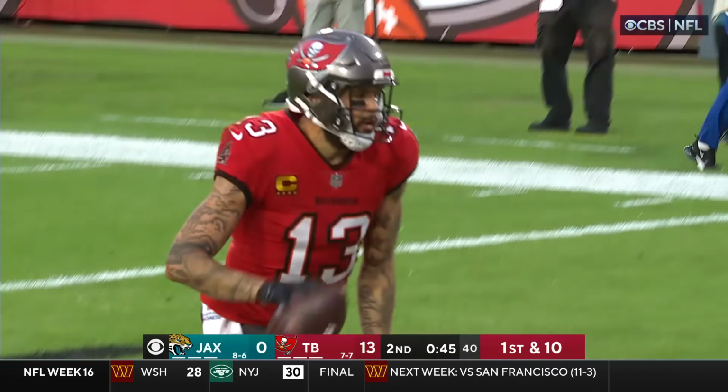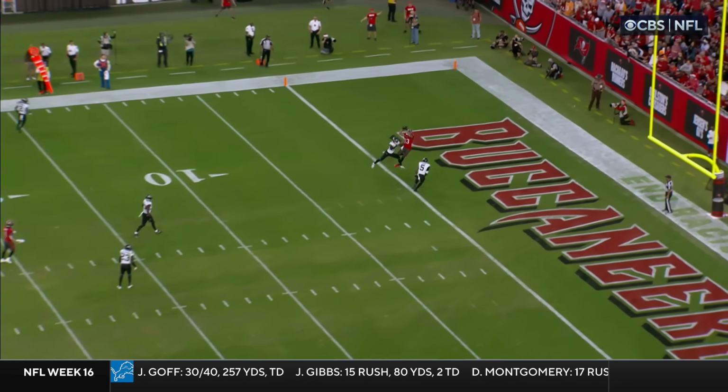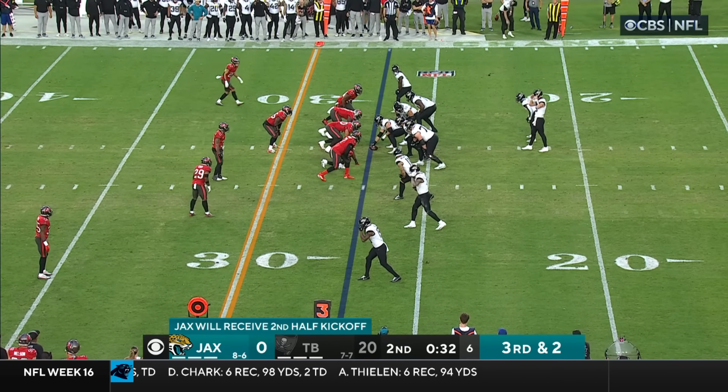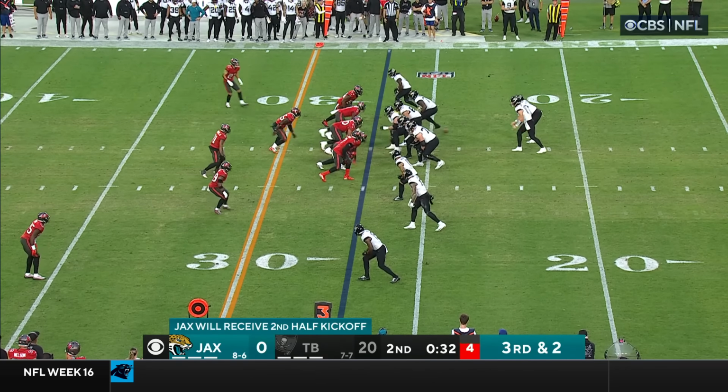So Evans on the outside just running a skinny post with the out route here. You're going to see the defense stays low, so it's one-on-one. So if you're Mayfield, you're just trying to stare at the middle safety, Cisco, to keep him. He's lost in his last three games. Coming back from concussion protocol this week, third down and two.